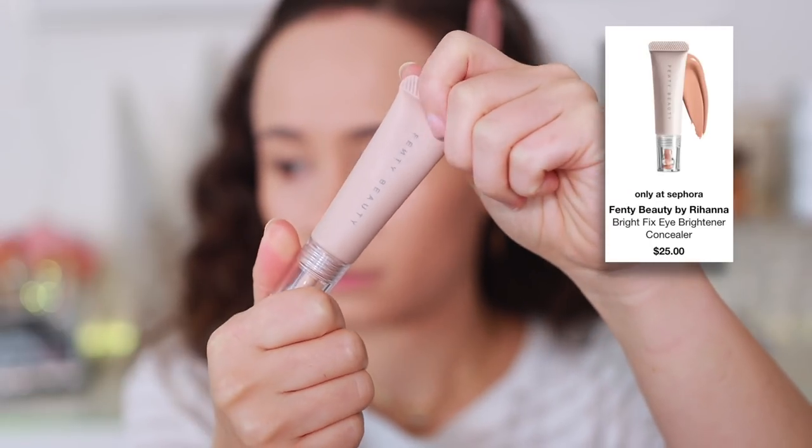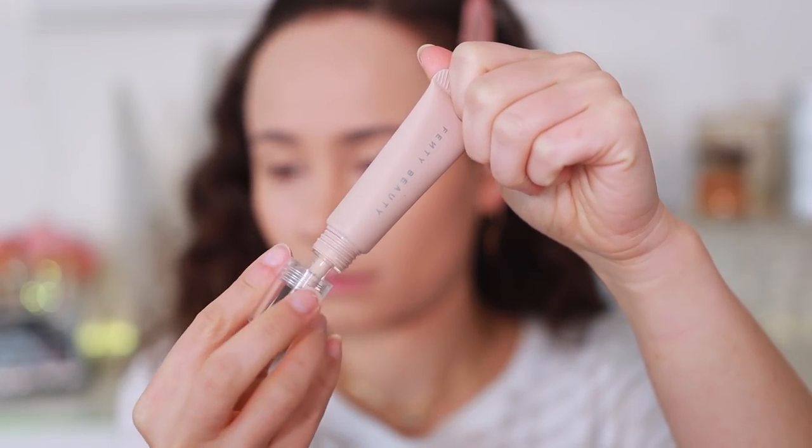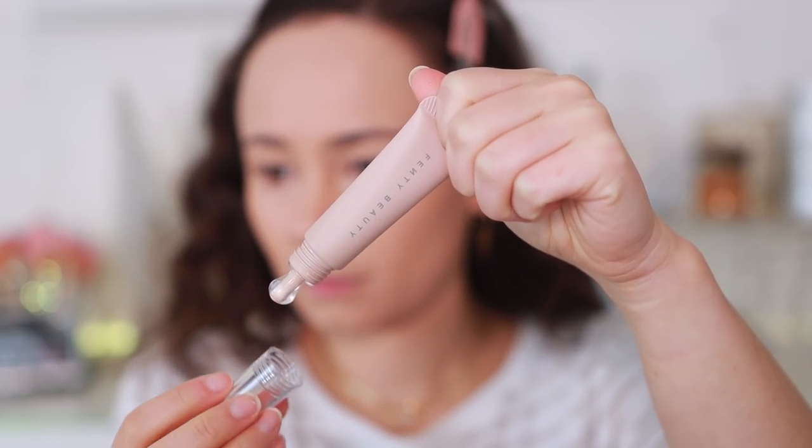And then the last one that I have to recommend is from Fenty Beauty. This is the Bright Fix Eye Brightener, one of my all-time favorite everyday concealers. So this is more on the lighter side of coverage. It's not going to cover your under eyes too much, but it is perfect for no makeup makeup days. I reach for this constantly. It doesn't need to be set with powder.